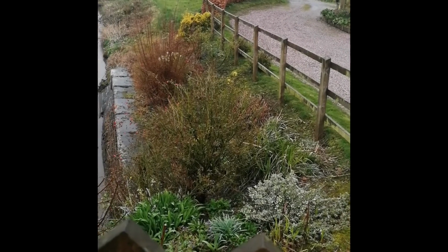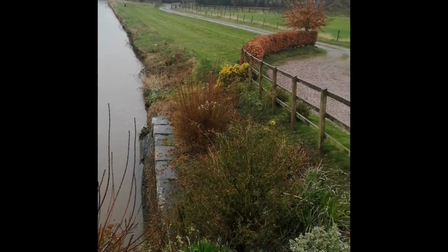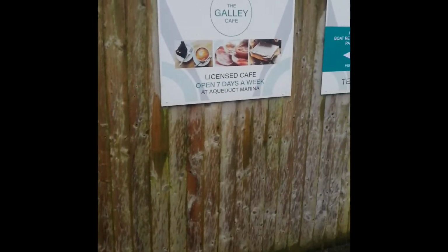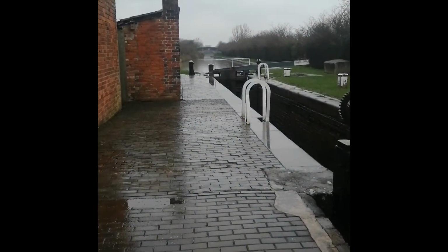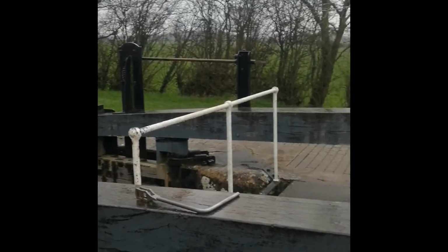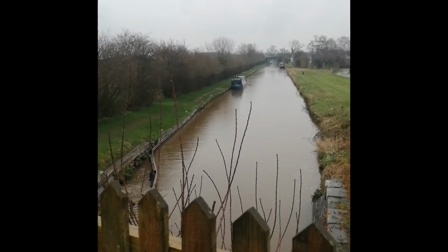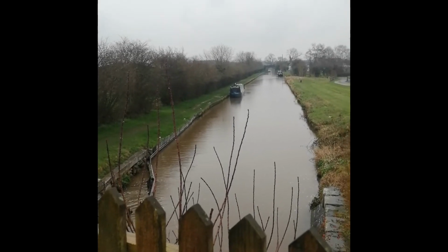Oh, it's really pretty here, really well kept lock. Rain's easing off a bit. Goodness, the whole lot of gates open. That's waiting for Stephen to cast off and come in.